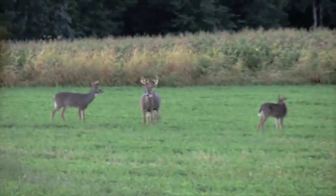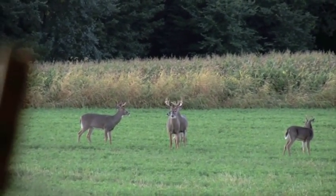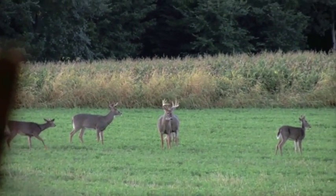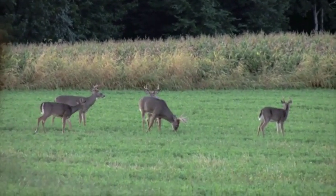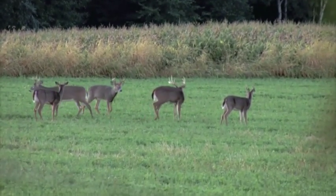He's only a 3-year-old, but he's about a 145 10-pointer. There was a lot of other bucks out there with him, and I'm guessing he was only 3, but there was another buck about 130 we called, now we call him Wang Chung, and he made Wang Chung look pretty small, so he might even been a 4-year-old deer, but we're still guessing he was about 145.